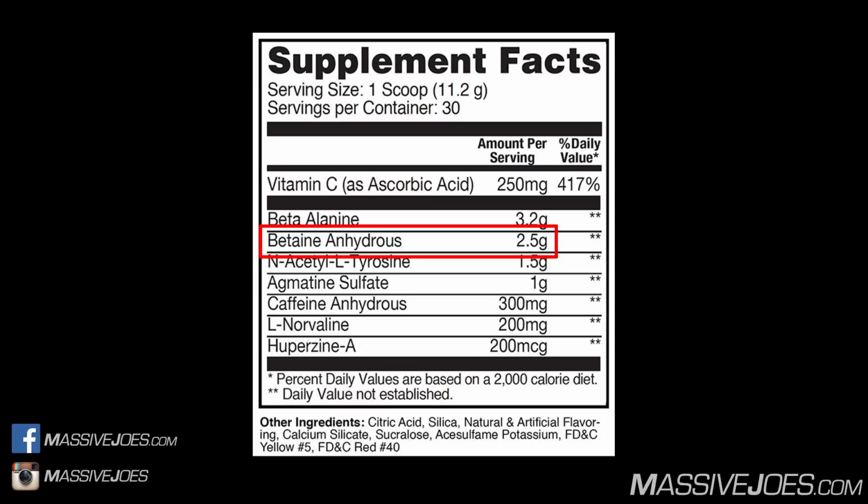Moving right along, we then get into N-acetyl L-tyrosine, which is L-tyrosine with an acetyl group attached, which increases bioavailability of L-tyrosine for better absorption into your bloodstream, so L-tyrosine can do what it's supposed to do. And L-tyrosine in its own right is a nootropic amino acid and acts as a precursor to L-dopa. L-dopa is, of course, a precursor to the neurotransmitters dopamine, noradrenaline, and adrenaline.